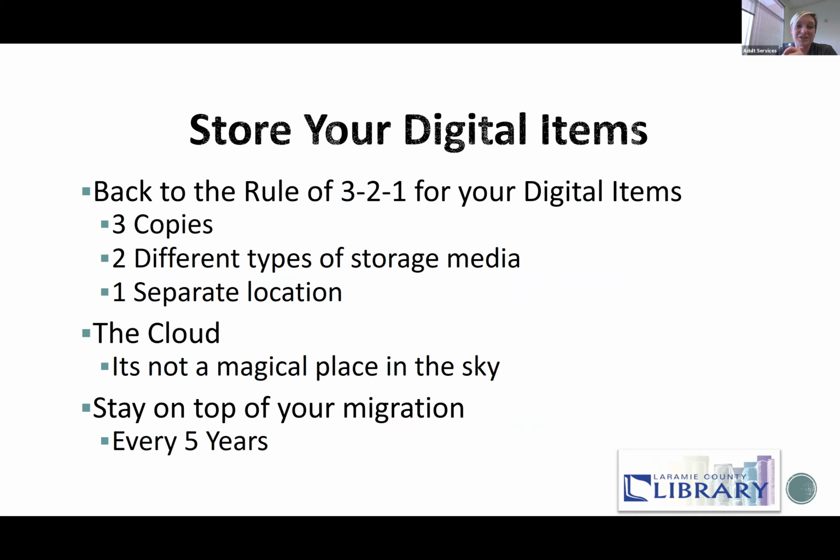There are some services that will do that for you. They will migrate your files for you, but those are expensive. It's doable, but if you're like me and you don't want to pay for things that you don't have to, just make sure you're on top of your migration and making sure you can open those files every few years, and resaving them if you need to.